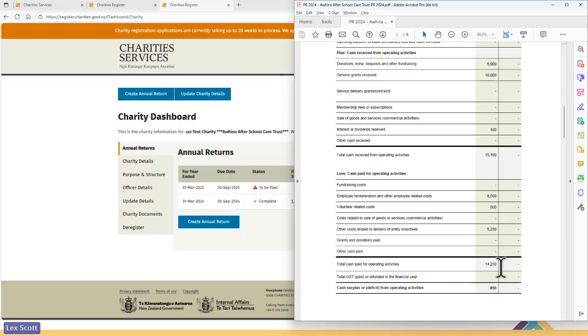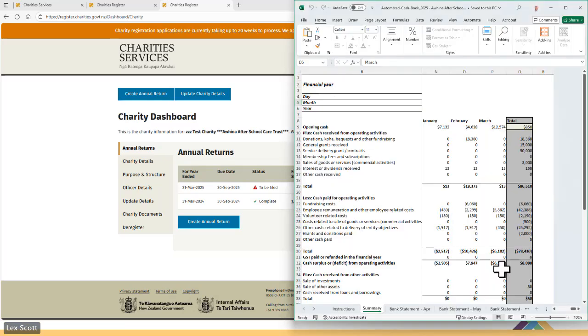Awhina After School Care Trust used the optional automated cash book tool throughout this year to help them track each transaction they made. So we're going to open that now and have a look. The Tier 4 Automated Cash Book is a tool for keeping track of your transactions throughout the financial year. It's suitable for charities reporting at Tier 4, and some charities may find it useful for helping you categorize your transactions.